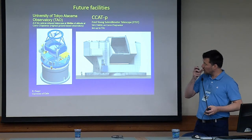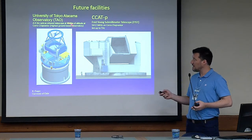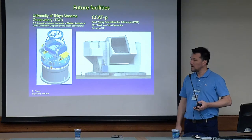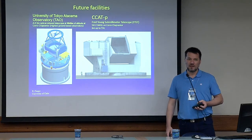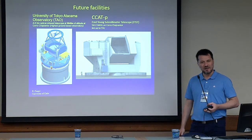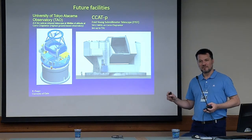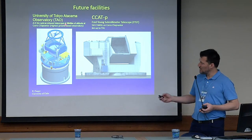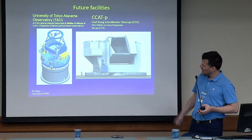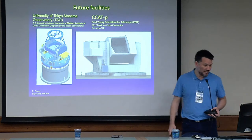Also, two less known telescopes, but very interesting ones. TAO is the Tokyo Atacama Observatory. This is a 6.5 meter, very large for the altitude at which it will be. So this will be the highest ground-based telescope in the world. Actually, it's the highest building, or the highest technical building. I think that the only higher building in existence in the world is a train station in Tibet. So this will be like the highest construction, if you want, in the world, at 5,640 meters, and it will be an infrared telescope.